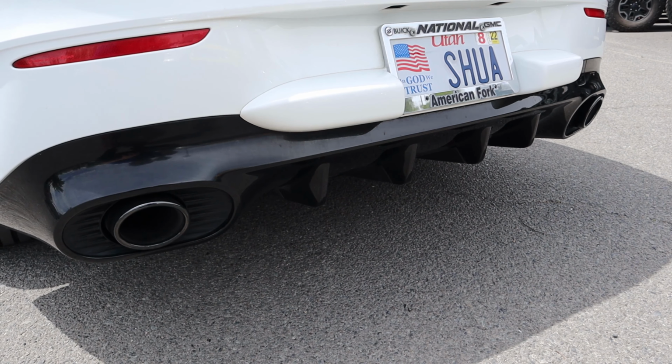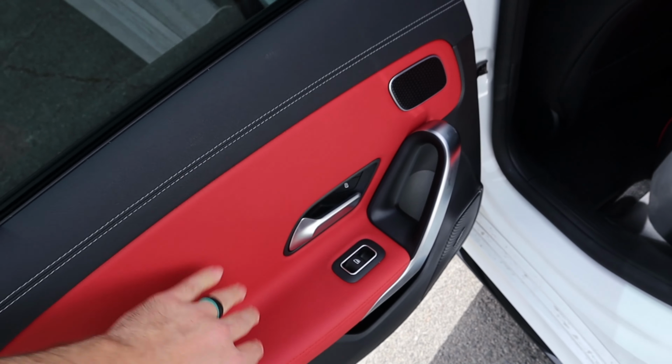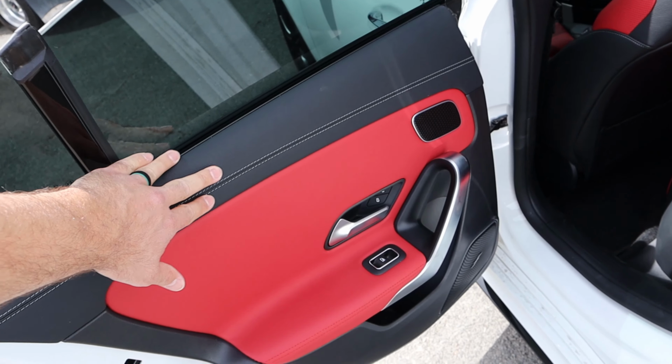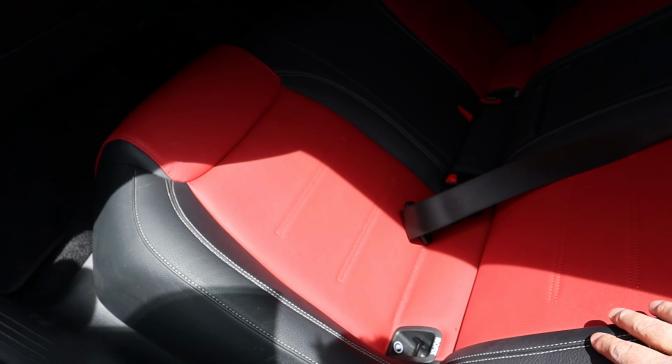Now here's the door panel in the rear. You can see the stitching here at the top, and then notice the red leather down below. I think it looks fantastic with the two-tone design. And then same thing with these seats. Really cool in terms of the design, and then again that two-tone design looks fantastic.